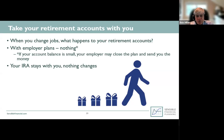Nothing happens to your IRA when you change jobs, so there's nothing to worry about. But when you leave an employer, and where you have a 401k or 403b, that account is going to stay there unless you do something with it.